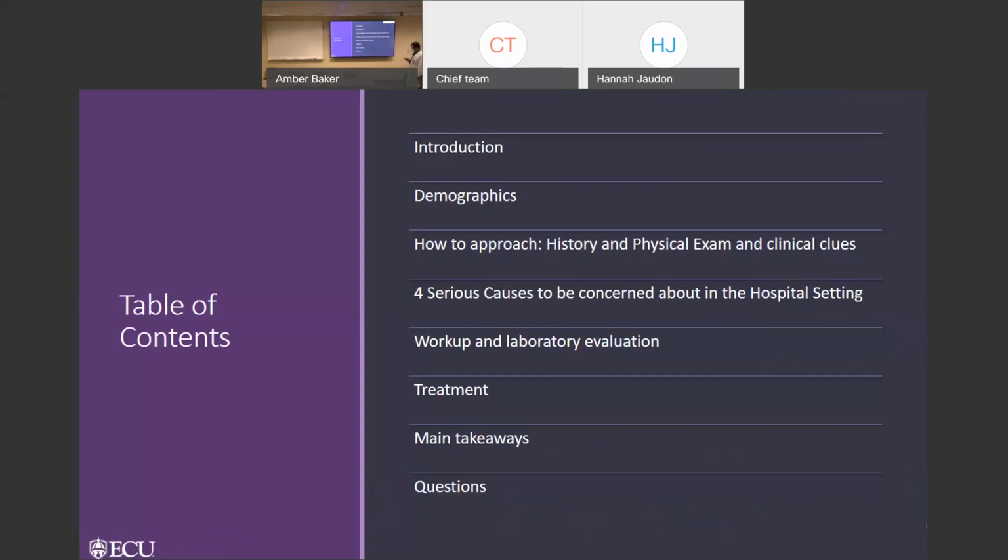So that includes introduction, demographics, how to approach it, history, exam, clinical clues. I'm going to go over about 4 different major causes of thrombocytopenia you should always be concerned about, and then kind of skip over the rest of them because there's tons and tons of them, but a lot of times you'll never see them.